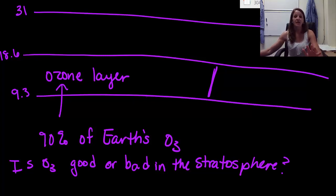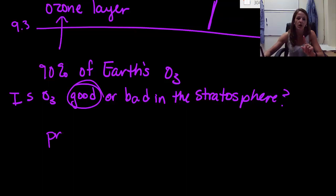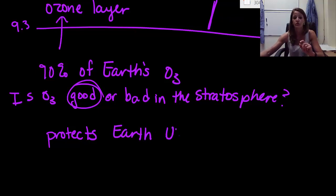Hopefully we did, because we've talked about this a couple different times, but ozone is definitely good for our stratosphere. It is so good for us, and the reason why is because the ozone comes in and it protects Earth, and more importantly, all of its inhabitants from harmful UV rays. So now, UV rays we've talked about, those are considered ultraviolet rays. UV is just a shorthand notation for it.